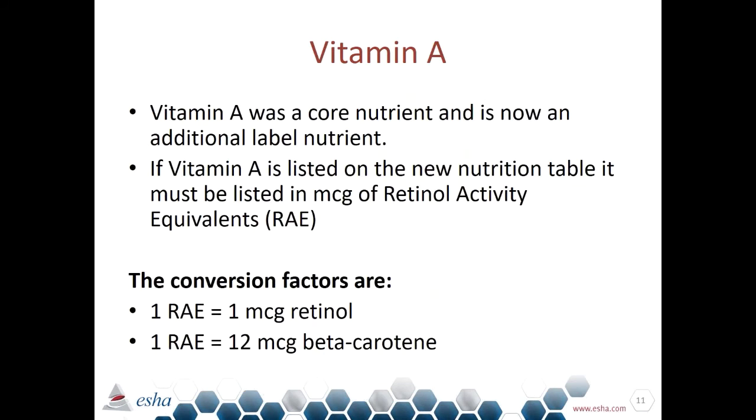Here we discuss vitamin A, which no longer is a core nutrient, but an additional label nutrient. The unit change from RE to micrograms RAE may mean we need to convert old values to new values. 1 RAE is equal to 1 microgram of retinol, and 1 RAE is equal to 12 micrograms of beta carotene. So we have to know the source of the vitamin A in order to make the conversion. And these conversions reflect more accurately the conversion of carotenoids to vitamin A in the body.